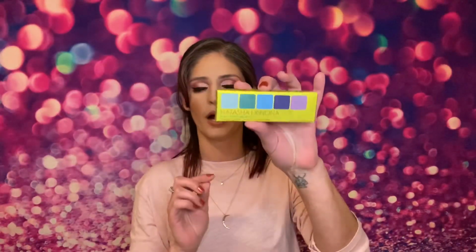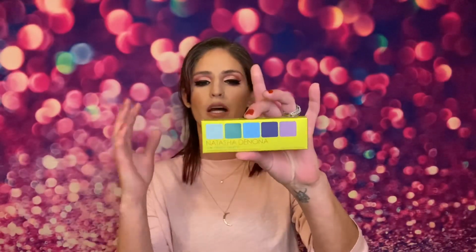The other thing that was in here was a mini of the Tropic Palette by Natasha Denona. Wasn't really a big fan, didn't really care about this being in here. I do like Natasha Denona eyeshadows, but I will say, for me, and I know other people have said the same thing, her mini palettes just don't seem to perform as well as her bigger palettes. So that's just me, in my opinion, personally. I've tried them out a couple different times now. Just not a fan of her minis as much as I am her full-size palettes.